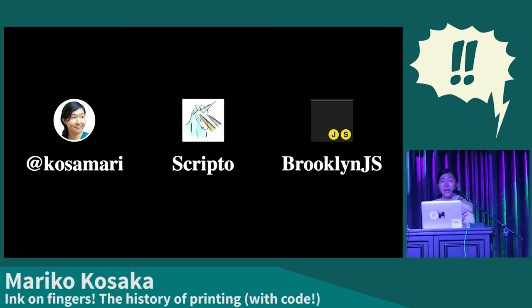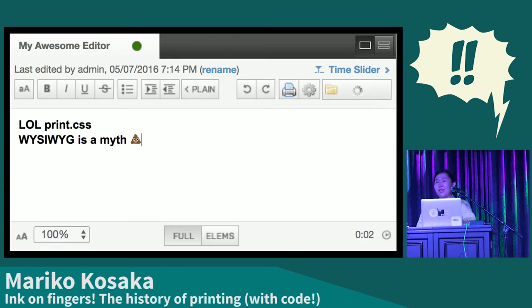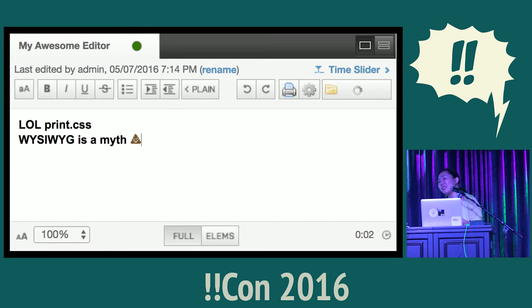I'm a software engineer of the JavaScript kind, and I organize a meetup called Brooklyn.js in Brooklyn. This is my day job: I make a text editor which is used by the TV industry, which for some reason still has this need of printing out on paper. So I deal with a lot of bugs about printing issues, and I hate print CSS.